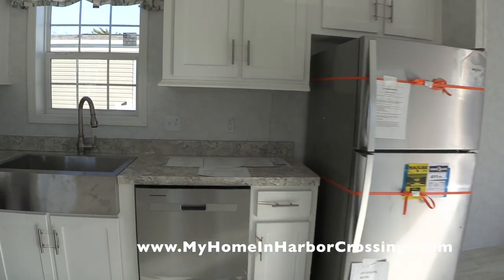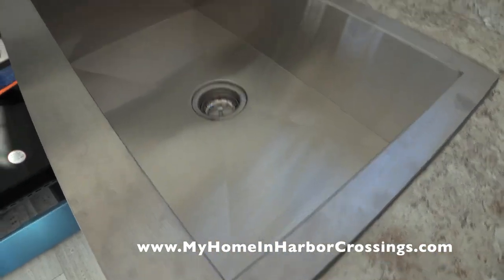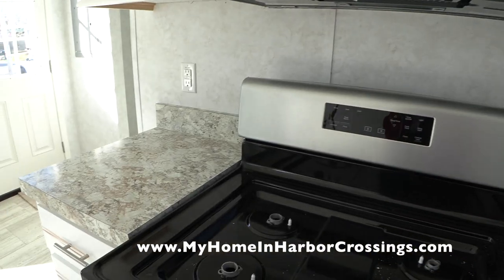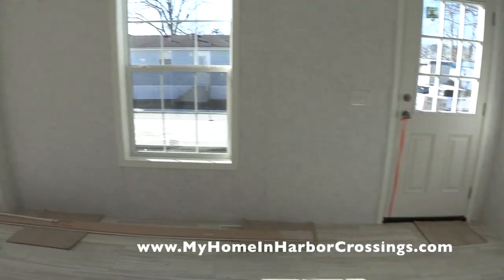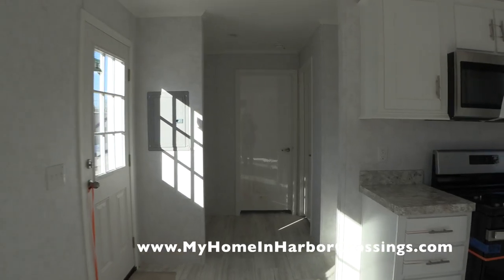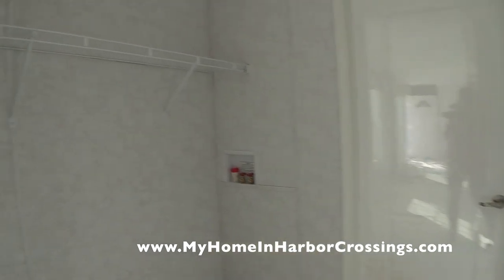And all the boxes you see on the ground are the items that the guys have to finish once the house arrives. Most of the houses are about 80% complete when they arrive. And then we have to do all the finishing work, and then we have to tie the house to all the utilities: electric, water, and sewer.